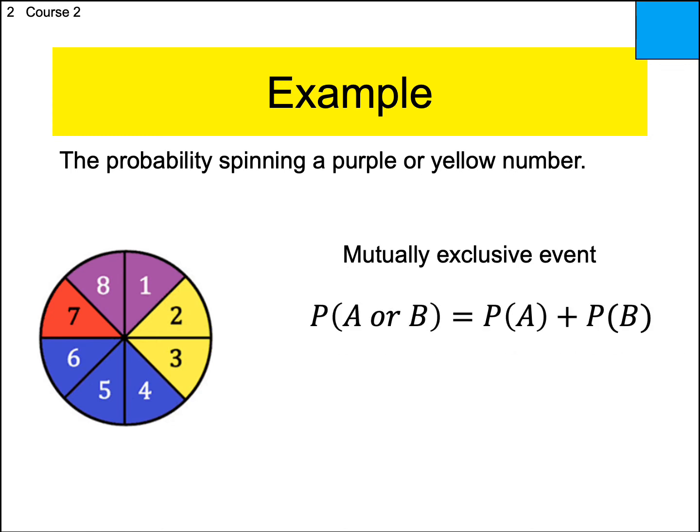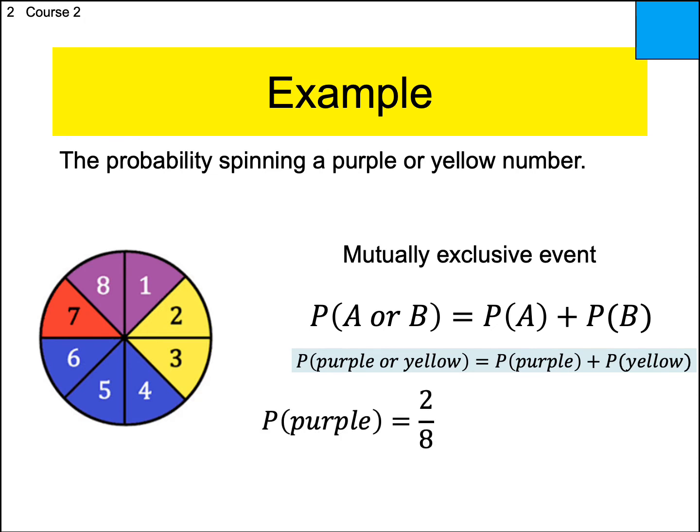Okay, so what's the probability that you're purple or yellow? There are the words there. Most students skip this step here in blue, but I do want you to realize this is how it should be written. All right, so we need to do the probability of purple plus the probability of yellow. So how about purple? How many purple numbers are there? There are 2. How many total numbers are there? There are 8. Remember, we're doing probability, not odds. We get 2 over 8, or 1/4. I would recommend you not reduce until the very end. You'll see why here in a second.